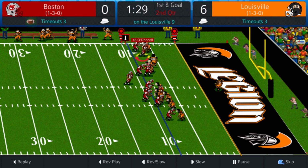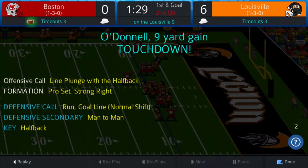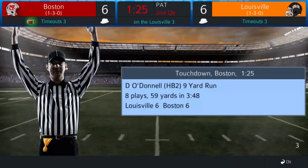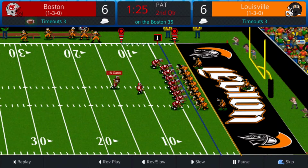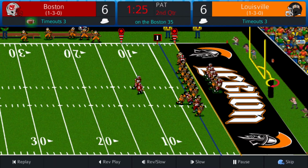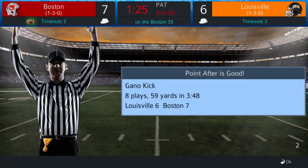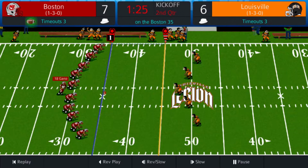Jarwin handoff to O'Donnell. O'Donnell into the end zone. Touchdown, Minutemen. 9-yard run by O'Donnell ties the game up. Point after, Wood. It is through the uprights by Gano. 7-6 Boston.